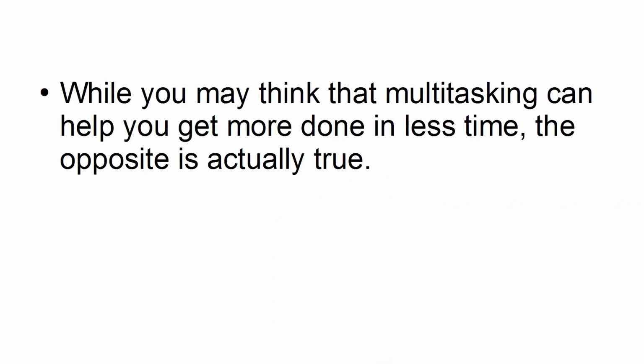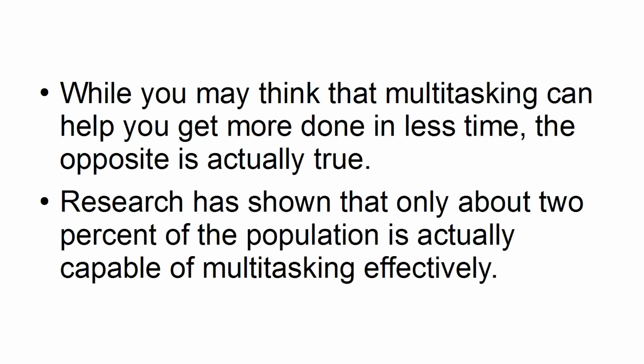Multitasking. While you may think that multitasking can help you get more done in less time, the opposite is actually true. Research has shown that only about 2% of the population is actually capable of multitasking effectively.